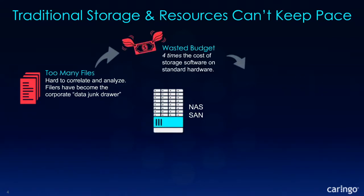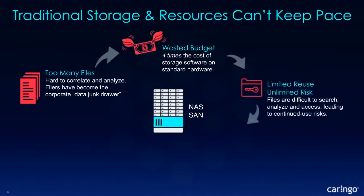First, you have the issue of too many files. In file systems, when you start getting into the billions of files, it's very difficult for file systems to manage that information. And furthermore, it's very difficult for users to keep on getting value from the information. Once you create something and use it, you really lose track of it, but no one wants to delete anything. And that leads to wasted budget. Files just sit there on your primary storage, even though they're not being used.